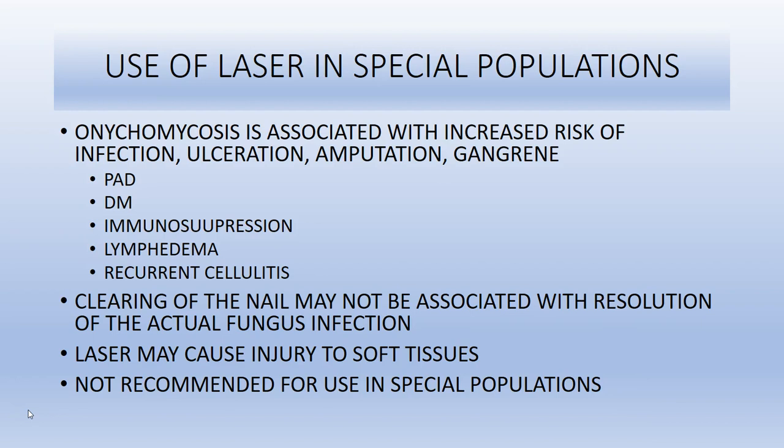And it's noted that the use of a laser should be considered cautiously in these special population patients, such as patients with peripheral arterial disease and diabetes and so forth, because these are patients that actually require treatment of onychomycosis. And I should say that this applies probably, at least in my opinion, to debridement as well as laser therapy.